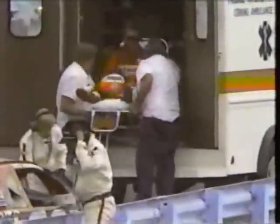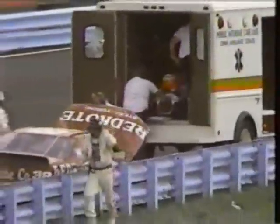Now, there is Dick Johnson. You can see him sitting up, and he appears to be in pretty good shape. He will be taken into the infield medical center for a checkup. There was a splint on his left leg. They did have a splint on his left leg. So obviously, at least he's injured his leg somehow.